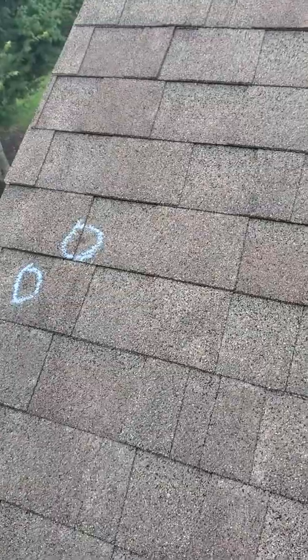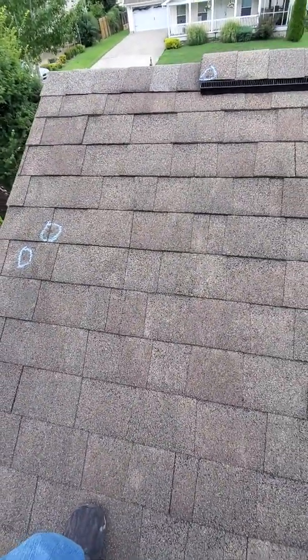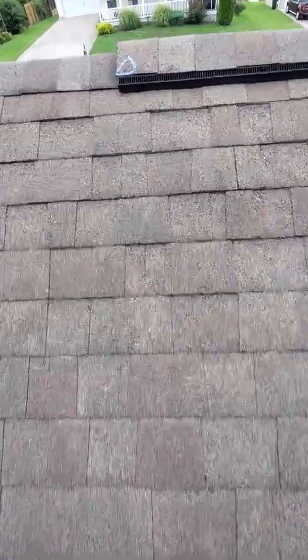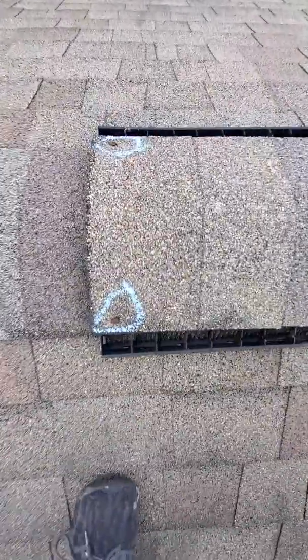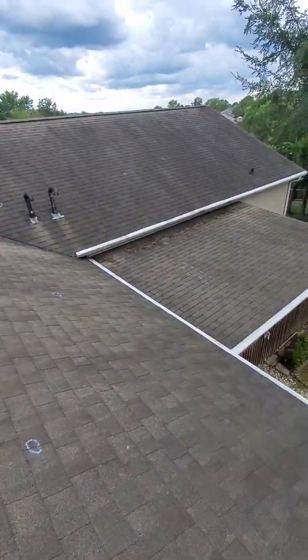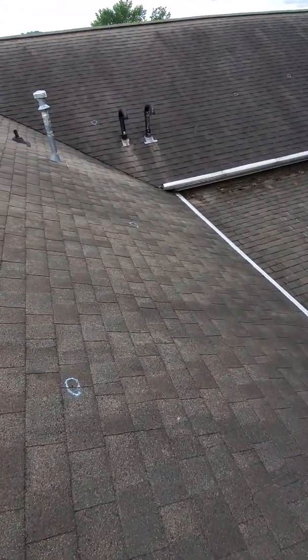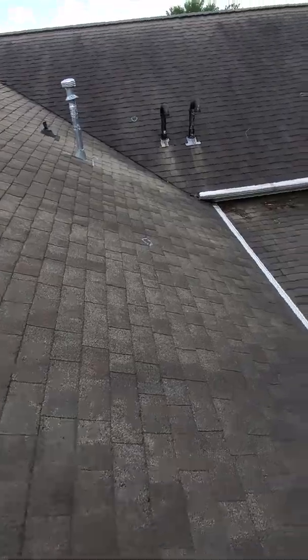I would say it was a hailstorm with not too big of hail, and every once in a while there was just one or two big enough to cause damage. Up here you got some nails that nobody caulked. Those need to be caulked. The roof is stained really bad, as you can tell by looking at it. It's black from all the algae on it. The roof is probably 15 plus years old.